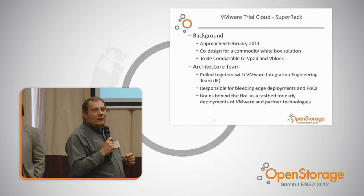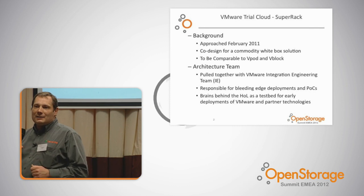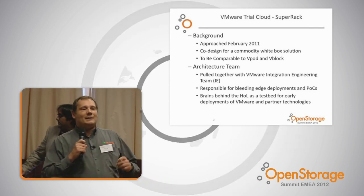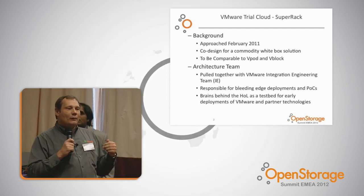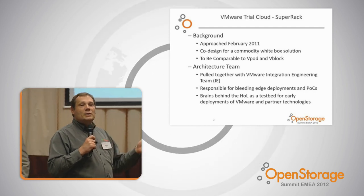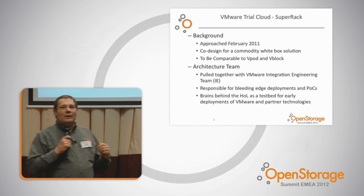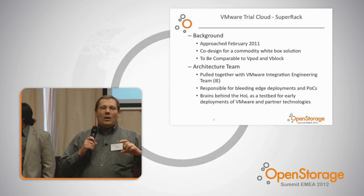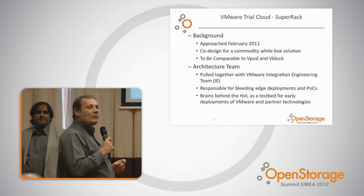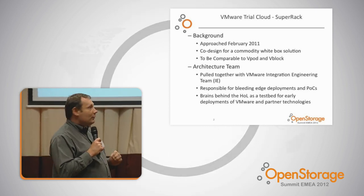So I got together with the IE engineering team from VMware, for those of you that don't know that team, they're the special projects team. They deliver the hands-on lab. They deliver beta testing of VMware code that's maybe a year, 18 months out. They do large special projects for VMware. They're responsible for the cloud architecture within VMware on a proof of concept basis, and they're also responsible for delivering the hands-on lab that's delivered by VMware at their VMworld show every year.